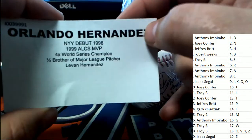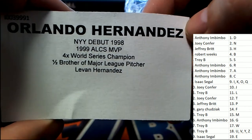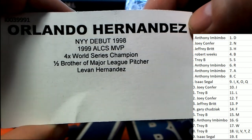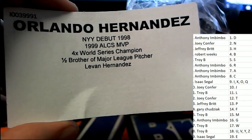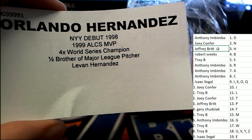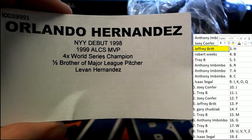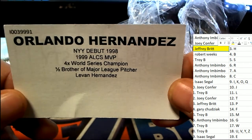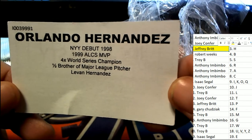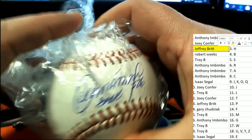Good luck, everybody. Orlando Hernandez. Oh, four-time World Series champion. Letter H owner coming away very nicely. Jeffrey B., congratulations to you, sir. Nice hit. Orlando Hernandez, autographed baseball.